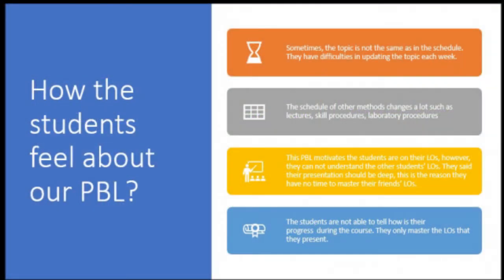Regarding how the students feel about our PBL, sometimes the topic is not the same as in the schedule. They have difficulties in updating the topic each week. And the schedule for other methods changes a lot, such as lectures, skill procedures, or laboratory procedures. However, this PBL motivates the students on their own LOs, learning objectives.